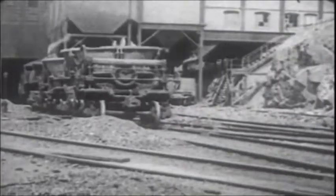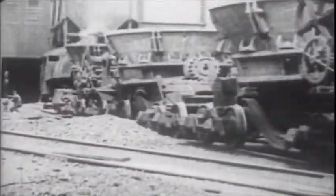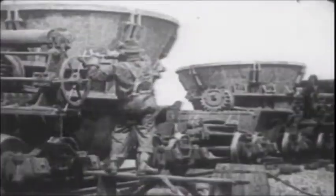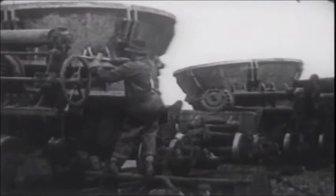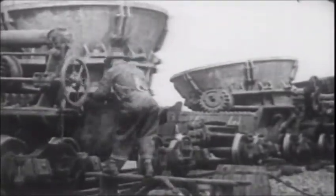Slag pots, each holding 40 tons, being emptied on the slag dump. They're on their way to the slag dump now with the slag. Here they're dumping the slag by hand. Today they don't do it by hand. Here you see the slag coming out and going down the hill.